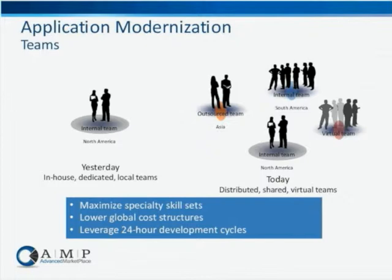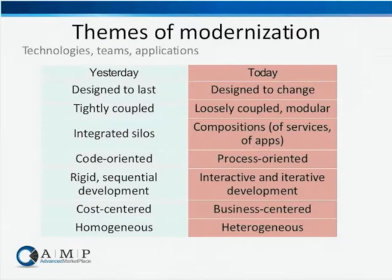In themes of modernization, we see these quite a bit. In the past, we designed last, tightly coupled, integrated silos, all your typical last 40-year type stuff, cost-centered. Today, we design to change. It's loosely coupled. It's modular. Compositions of services, of apps are spread. We're process-oriented, interactive and iterative development. We definitely are business-centered now.